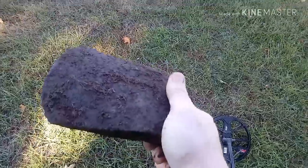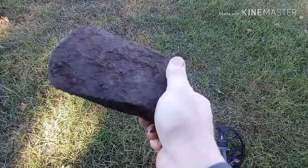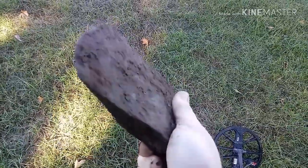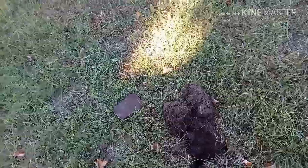Heavy. That is cool. Something I wanted to find. First one of those. Kind of a bucket lister. I ain't never found one before. So that's pretty cool. It was down there a good 6 inches, but you know, you're gonna expect something heavy like that to sink way down. So that's pretty cool. Alright, we'll see if I find anything else.